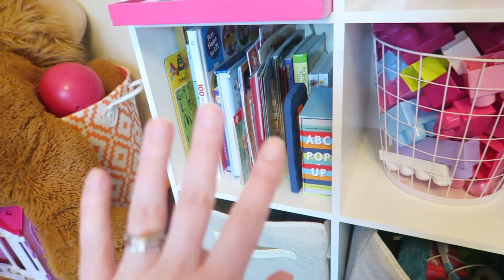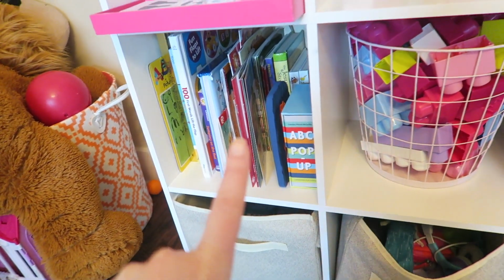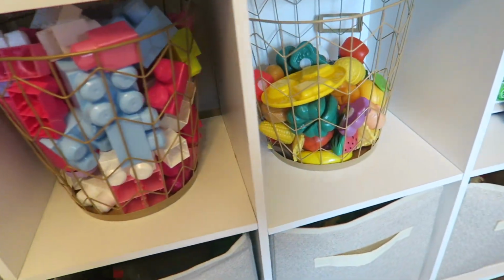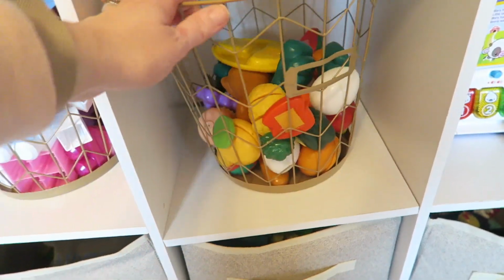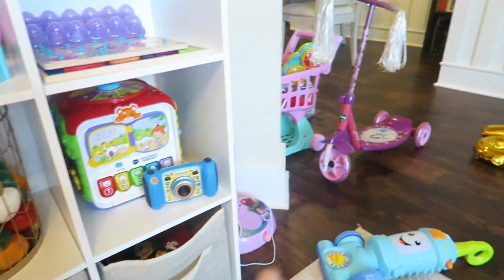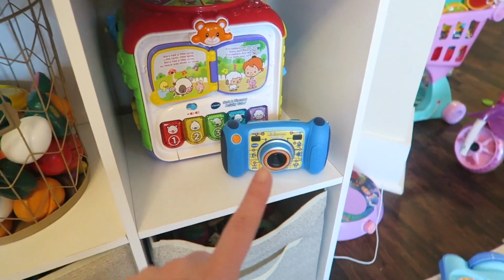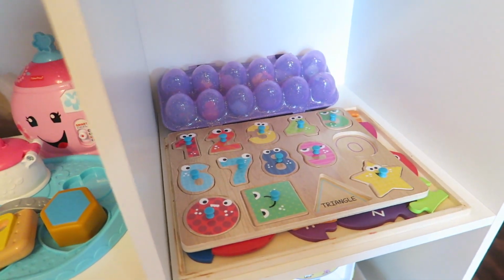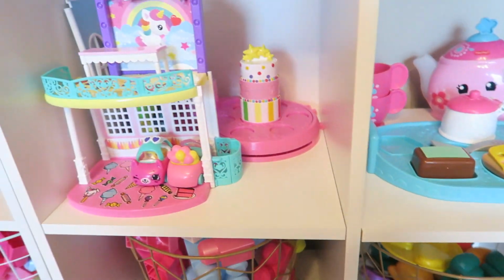And so right now we have books here. I'm gonna, in just a second, be moving those. So that'll free up another little cubby. They have tons of blocks. And in here we keep all of the food that goes in their kitchen, which half of it's here and half of it is in that mess over there. Some more stuff that Kenzie likes to play with, some puzzles and their Hatchimals, Kenzie's little teapot.